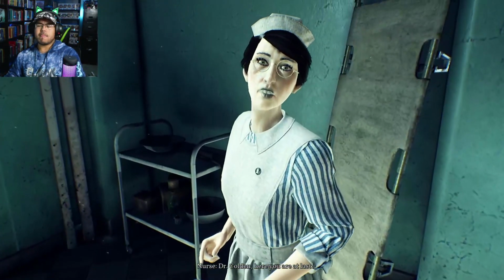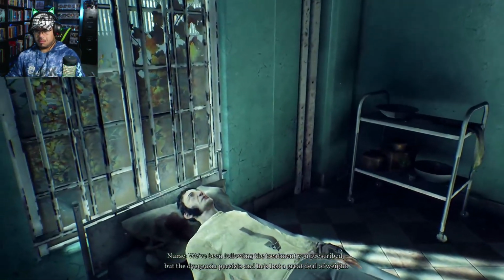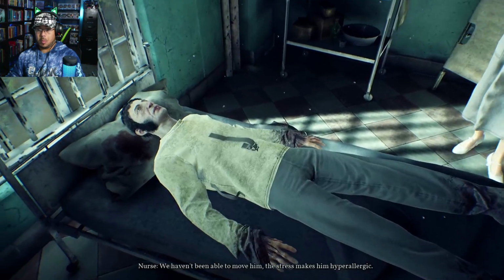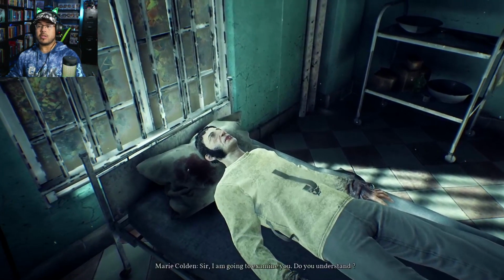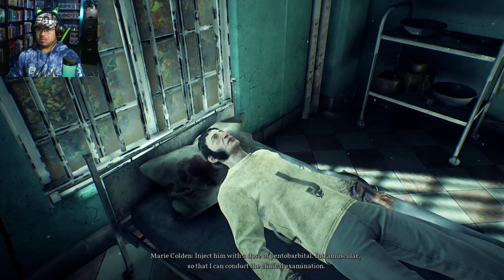Dr. Colden, here you are at last. This patient was again brought up to the psychiatric wing. We've been following the treatment you prescribed, but the dysgeusia persists and he's lost a great deal of weight. We haven't been able to move him. The stress makes him hyperallergic. Interesting. Sir, I am going to examine you. Do you understand? Inject him with a dose of pentobarbital, intramuscular, so that I can conduct the clinical examination.